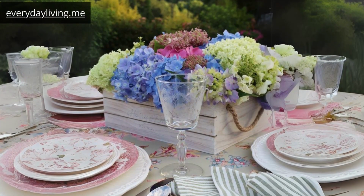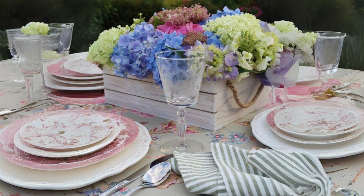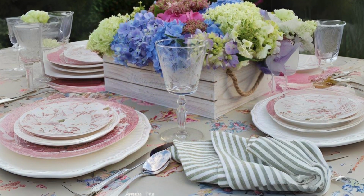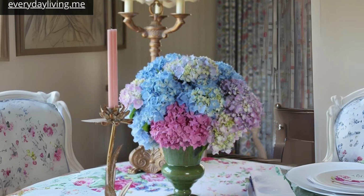Summer table decor with hydrangeas. Hydrangeas in shades of blue, pink, or white make beautiful centerpieces. Complement them with matching linens and delicate china for a cohesive look.